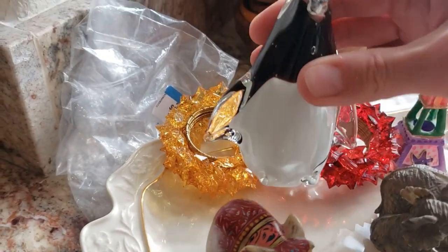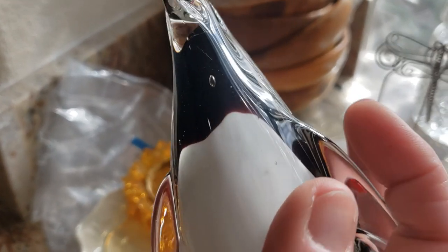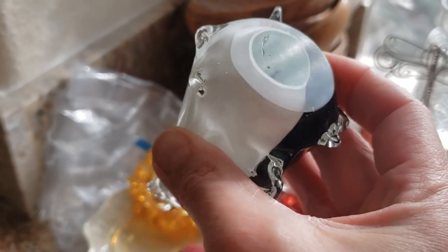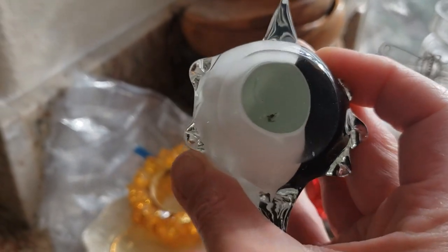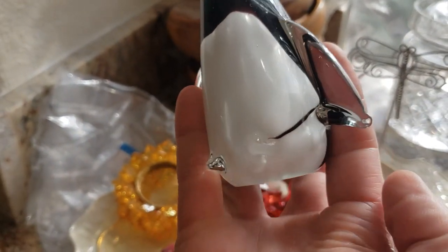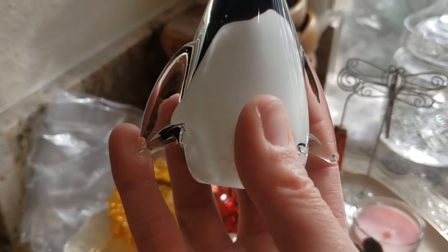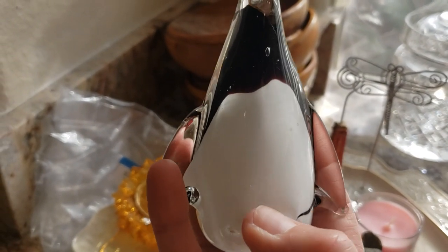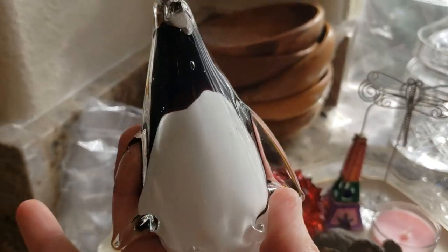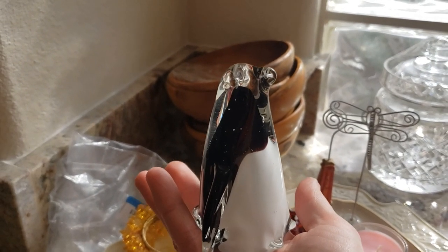Here we have a lovely glass penguin. He's not Murano, he has some bubbles in him. As you can see, his bottom is not clear. It's quite cloudy, and he's not precise. You know, the work is not Murano quality. There's a vein of dark here, and his chest, if it were Murano, would be perfectly symmetrical. Nevertheless, he's lovely, really nice piece, and I'm going to ask $20 for him.